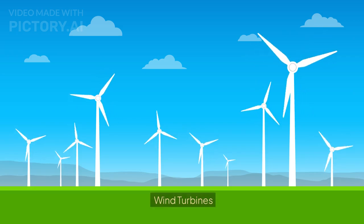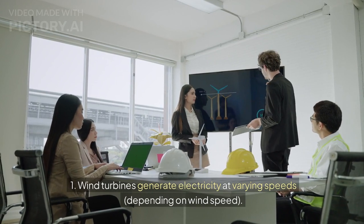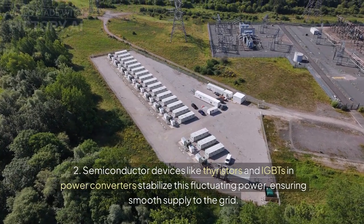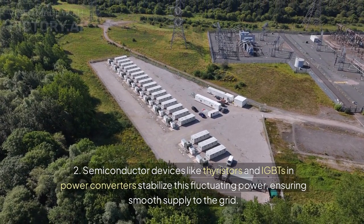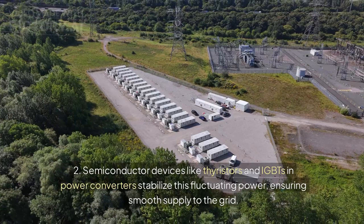Wind turbines. 1. Wind turbines generate electricity at varying speeds, depending on wind speed. 2. Semiconductor devices like thyristors and IGBTs in power converters stabilize this fluctuating power, ensuring smooth supply to the grid.